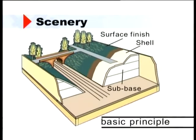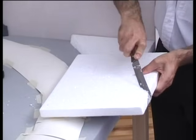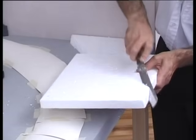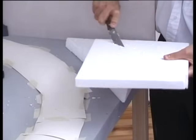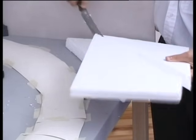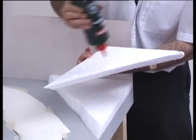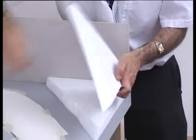Moving above ground level, most scenery requires a sub-base, a shell, and a surface finish. To create the sub-base, many people use 50mm thick polystyrene. Easily cut with a kitchen knife, it lends itself to being carved into any desired shape. It's also light in weight and can be cheaply obtained from discarded packaging. The sheets are secured in place using PVA wood glue and built up in layers.